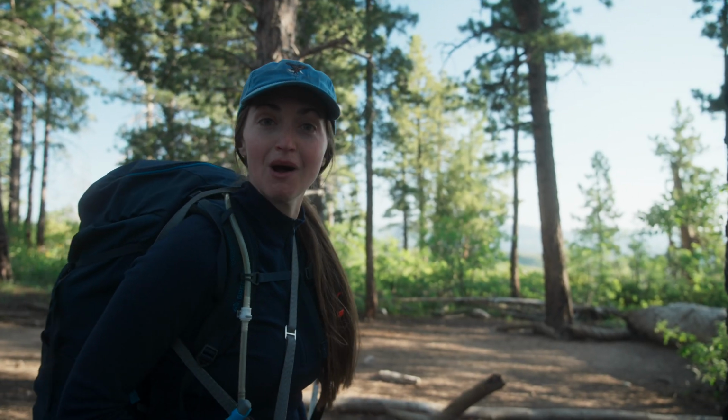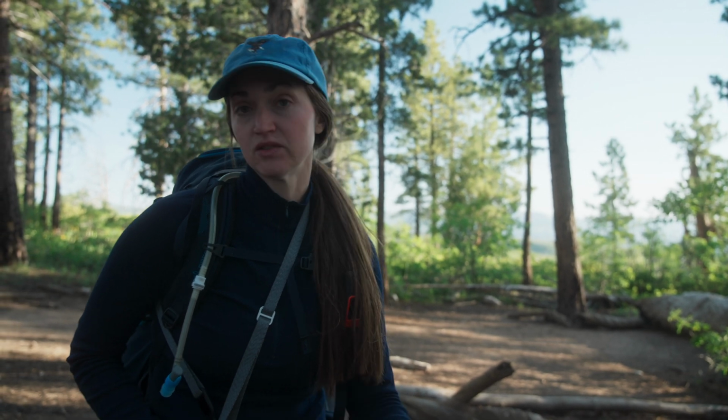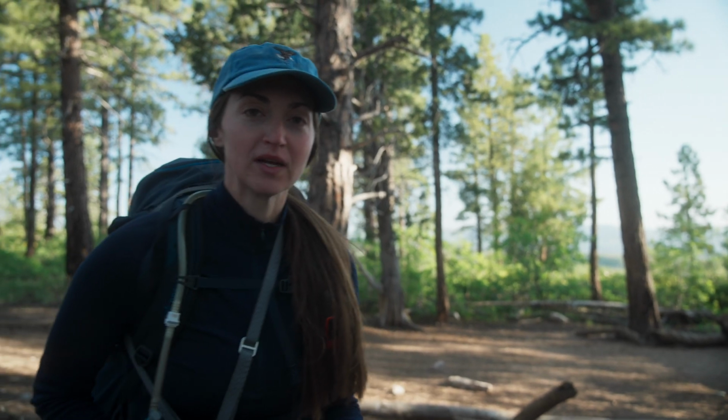I'm sad to leave this spot because it was such a nice camp spot. But we have at least 8 miles to go today. So gonna get a move on, start hiking before it gets too hot.